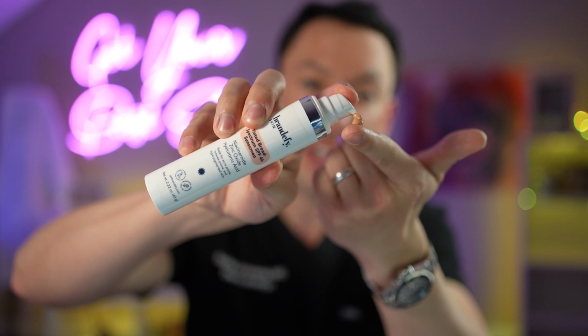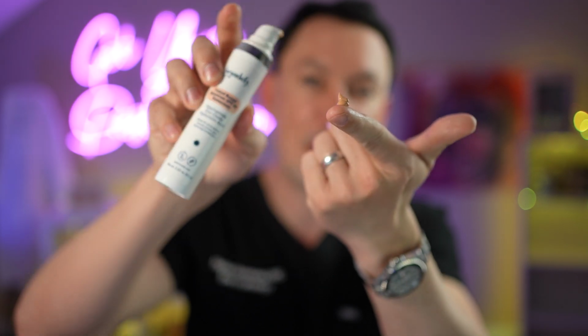Generally, you want to apply about 2 full finger lengths to your face to get the best protection. The nice thing about tinted sunscreens is you can still apply them, and because they're tinted, you don't get that white cast, and you can still have a glowy look to your skin despite having sunscreen on your skin. I've had some people ask me, like, how do you maintain a glow after applying sunscreen?